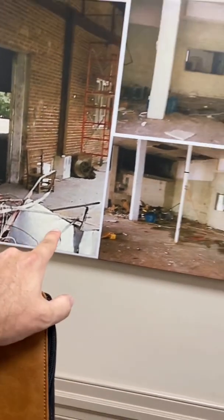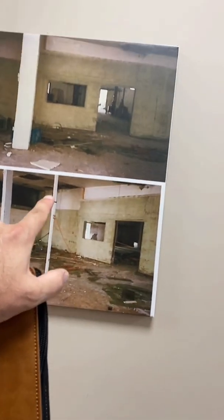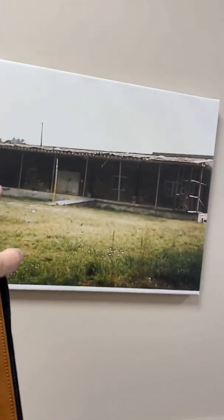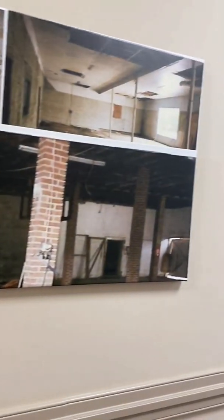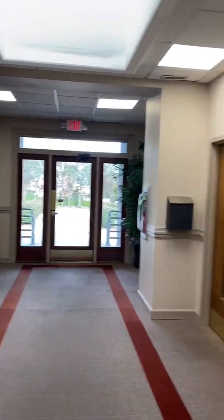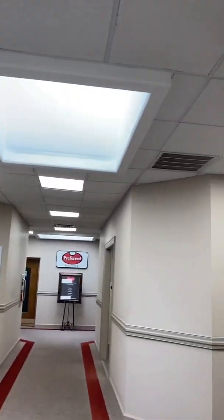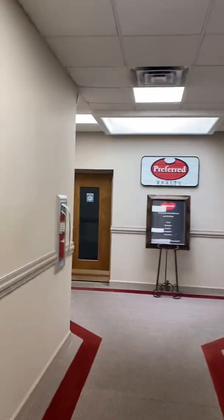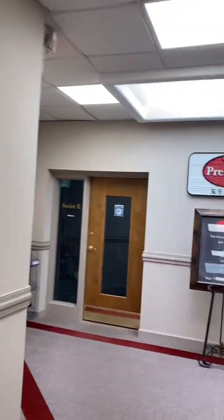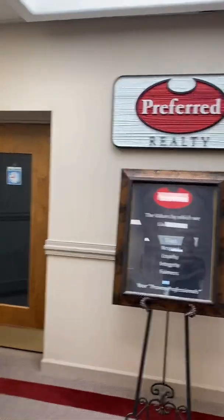Just all the metal and everything that was laying around and had to be torn out. Look at the back of it. Had to take that back off. What a project. Just a beautiful building now, and has all LED lighting, so it's very green in that way. Lots of skylights to let the light in naturally. We have a CPA in the building with us. Preferred Realty in the building with us in Hendersonville.